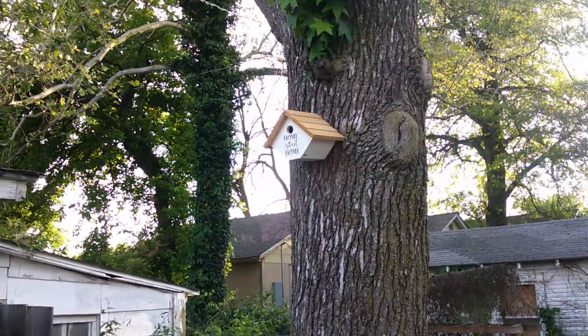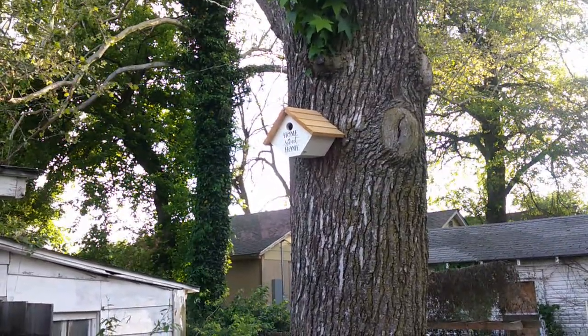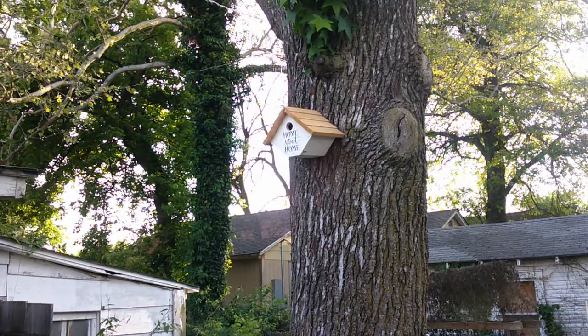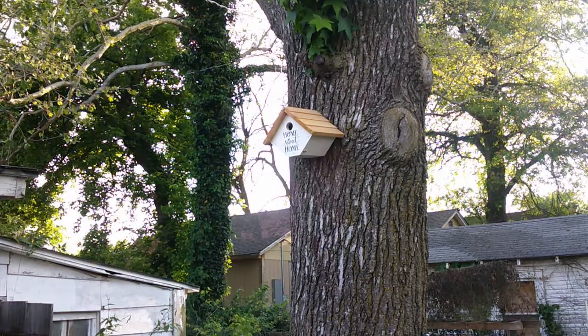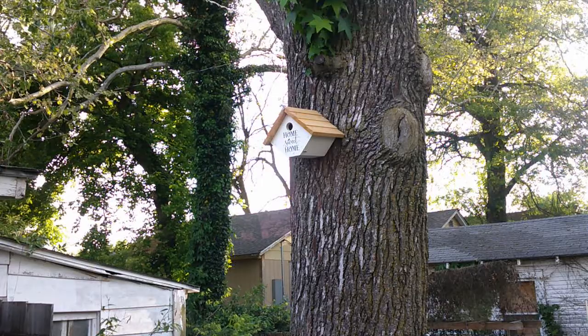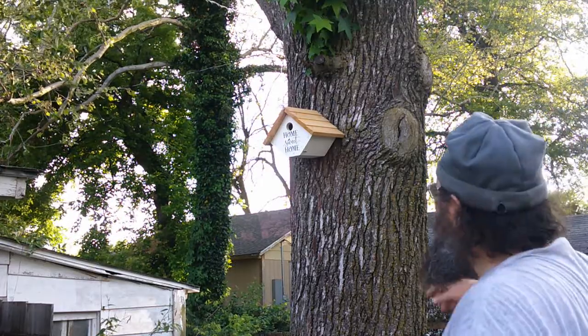Okay, once you've found a good spot for your birdhouse, you want it to be about 9 or 10 feet up. Yeah, it could be a little bit higher if you want, but 9 or 10 feet is about optimal. You want it to face the east or the south. And this is of course not the permanent mounting of this birdhouse. It's also a little bit low.